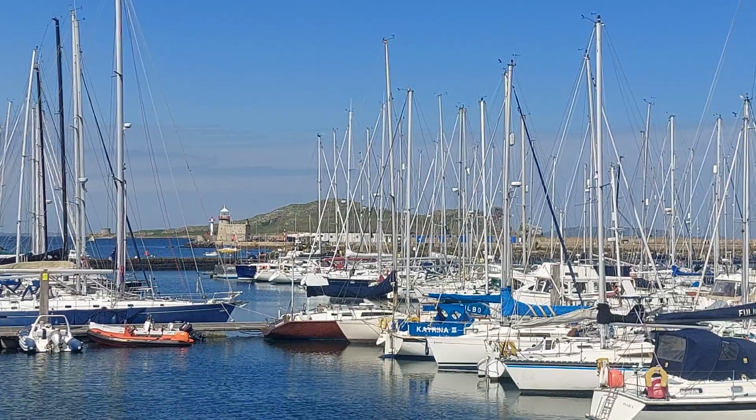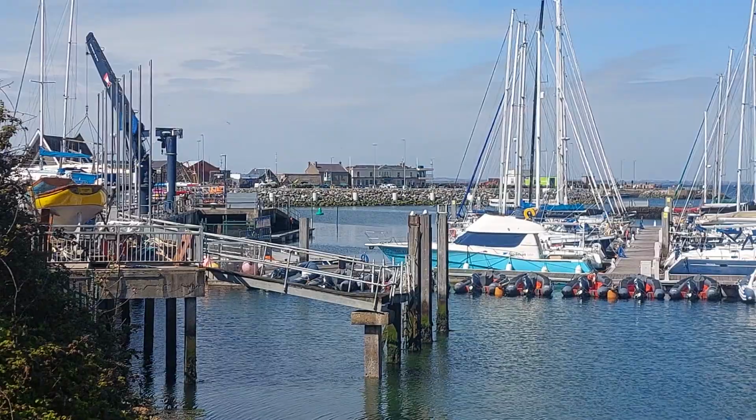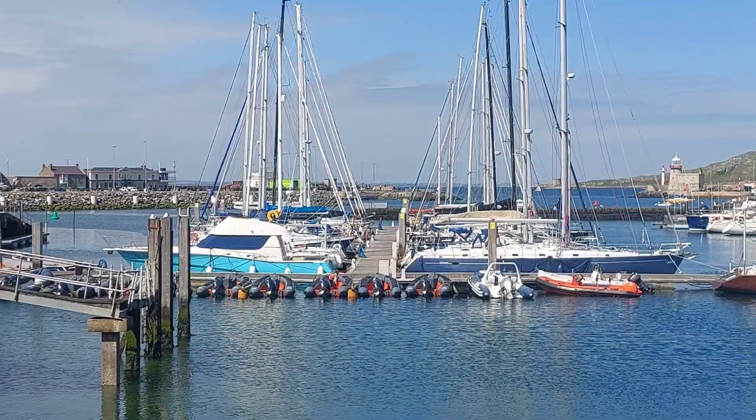You can actually get a boat out there. Lots of wildlife out there, including puffins and seals. And over further away, you can see the West Pier, full of fabulous restaurants and seafood shops, where you get the freshest of fish coming in on the trawlers each and every day. And you can see the old lighthouse there, dating back to the early 1800s.